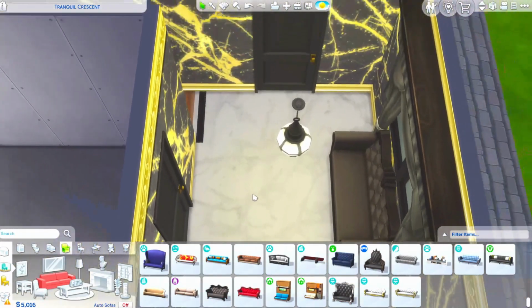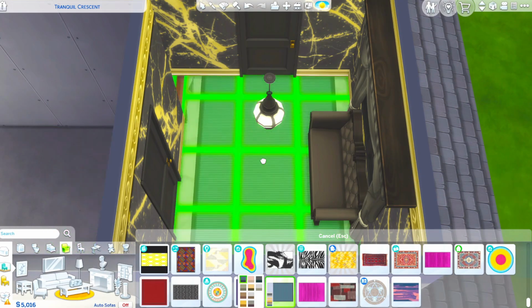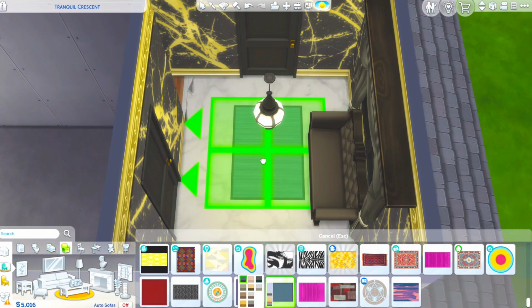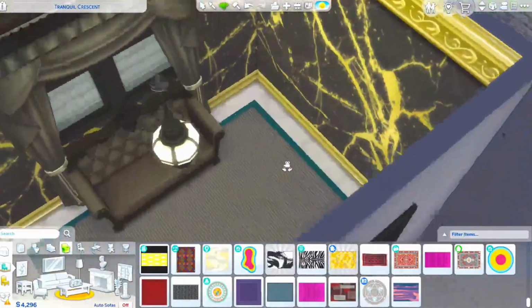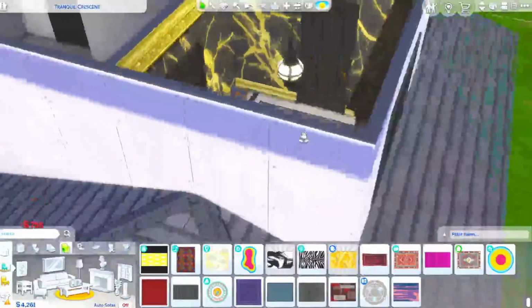I need a rug in here to break up all this marble. Okay, I need a really expensive rug, and this is too big, but I'm sizing it down. I don't care. My rules. Oh my god, that blue on there is hideous with every other color I have going on. That, I can make that work.